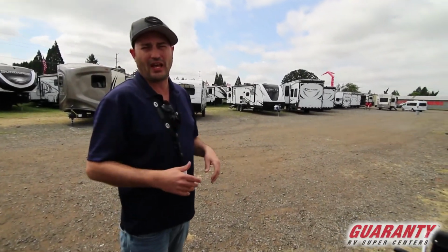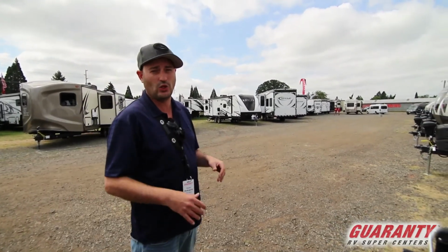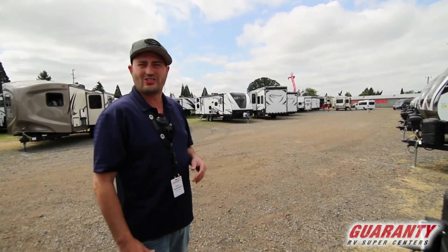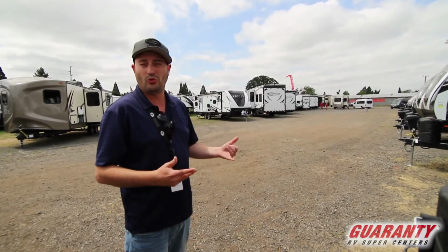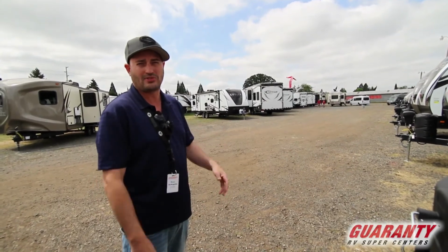These also have galvanized steel wheel wells. If you ever had a blowout one of these things, you've seen the kind of damage they can do. It would do much, much less than something like this. There's a whole bunch of other stuff on here I'd like to show you. This is a really cool unit, especially for the size and for the weight and price point. You're right around the same as almost everything else.